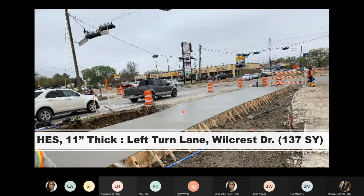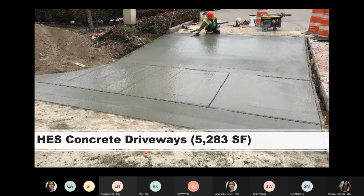On Willcrest, there's a new left turn lane. I think it's high early strength concrete, 11 inches thick. So this is the left turn lane that was installed. We also installed high early strength concrete for driveways.